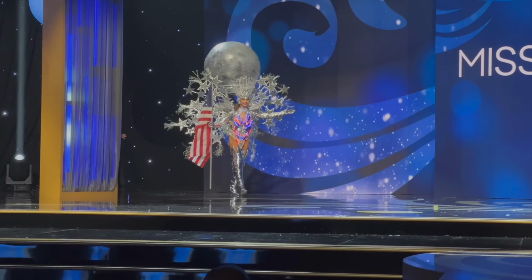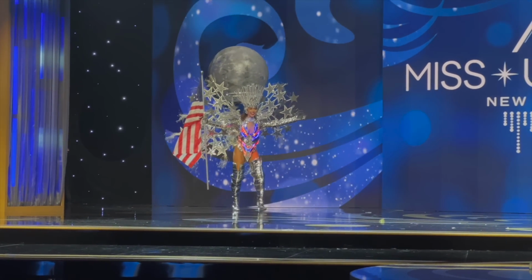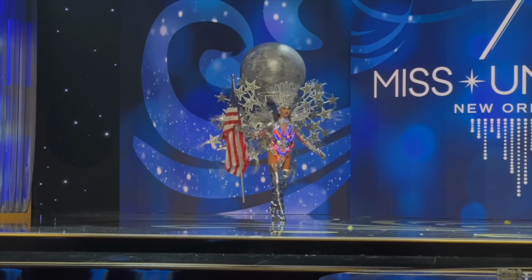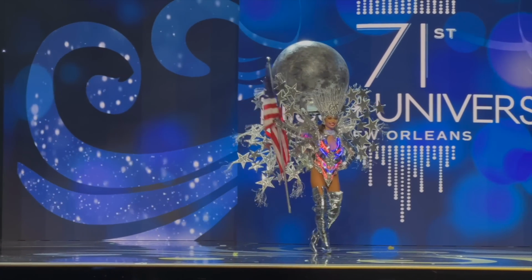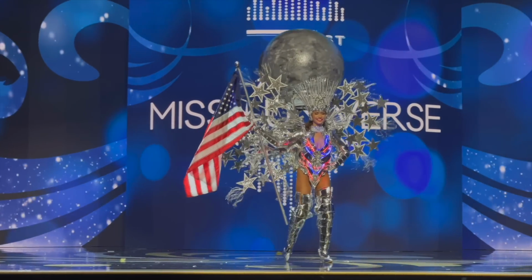USA, this, oh my gosh. So obviously we see a lot of red, white, and blue for USA, and we saw that here, but she walked out with an American flag. It was signifying women going to space, and she carried the moon on her back.